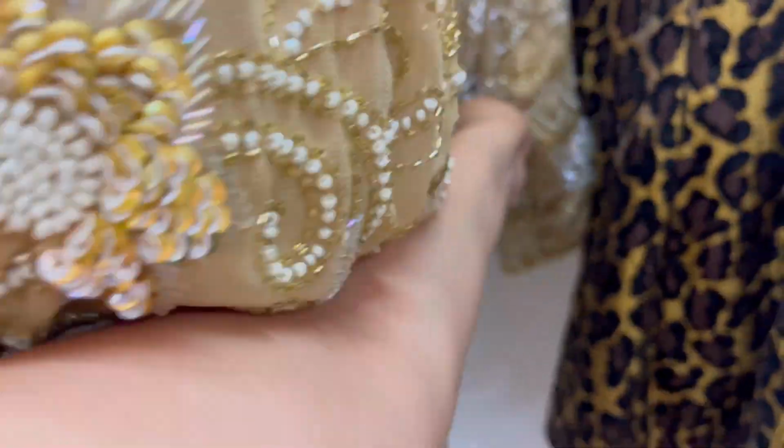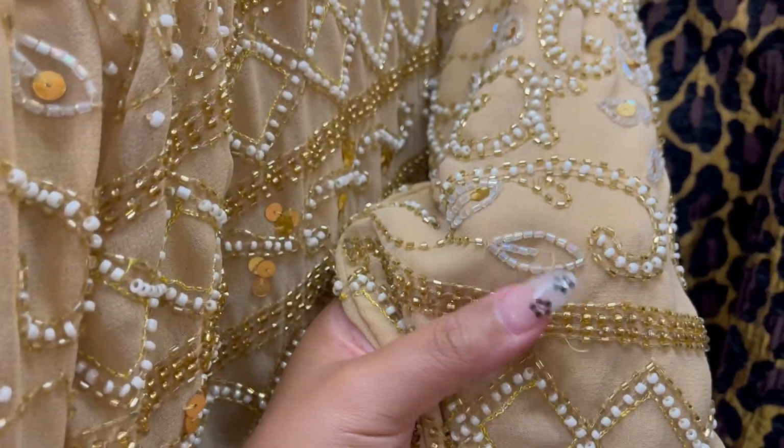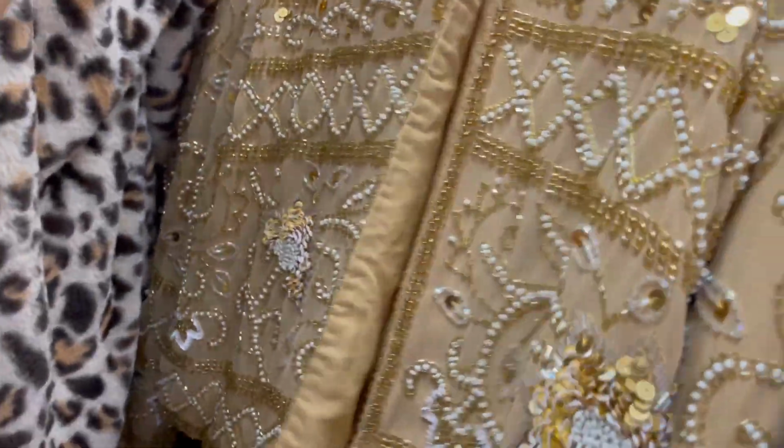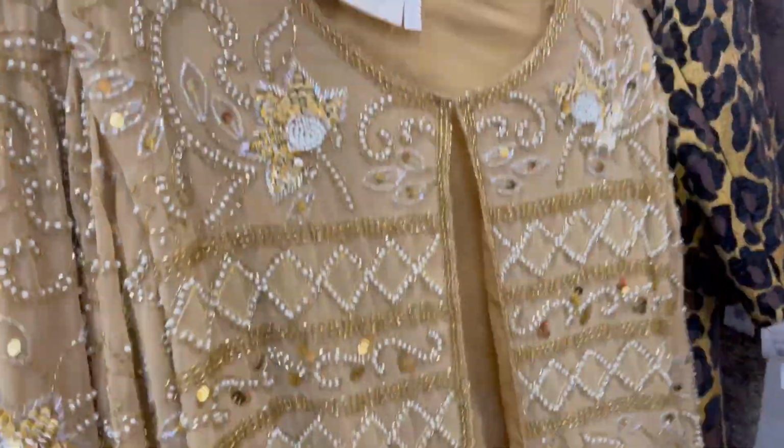And the reason I did not end up getting it, which you will see because I do show you me trying it on, is because it was a little bit too big. I don't know, something about it just wasn't laying on my body right. So I didn't want to bring it home because I knew I wouldn't reach for it, and I have so many of these that are so cool.